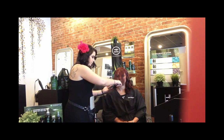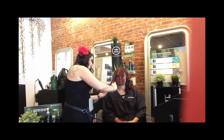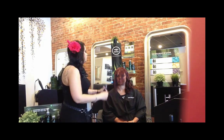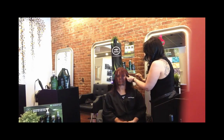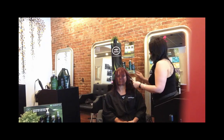So once again, we're just going to use that slide cut method. We're only cutting a little bit off. We're not cutting a whole lot. This is just to blend the rest of the haircut into our fringe area. So I'm going to step around. We're going to come on this side and do the same thing.